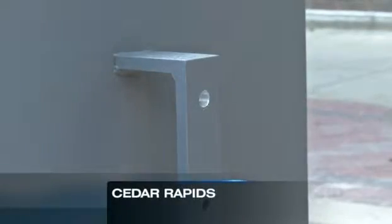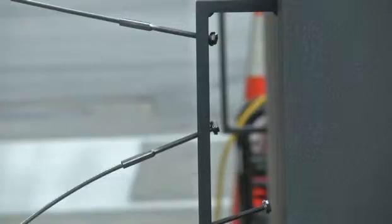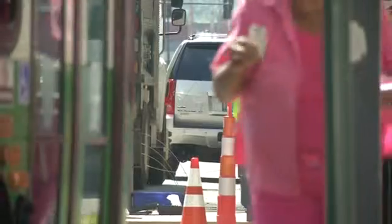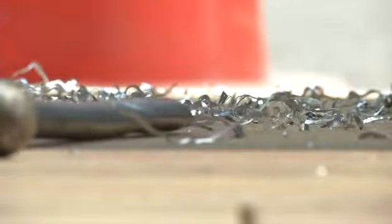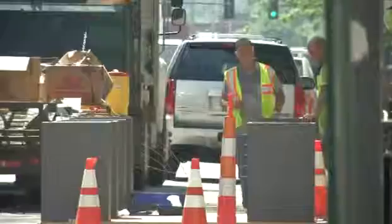By the time workers are finished assembling this parklet, you'll have planter boxes filled and cable strung to keep people separated from the traffic. But some watching the progress weren't so sure about dining on a platform sticking out into the street. Would I do it? I don't know that I would want to do that. But merchants looking for some way to provide outdoor seating think it will work.